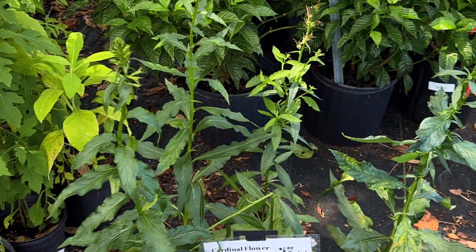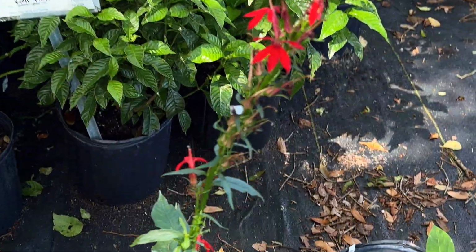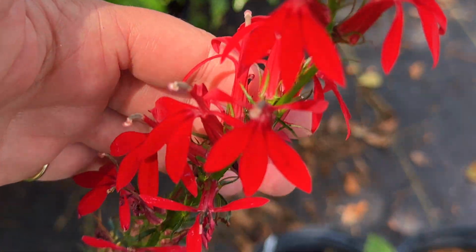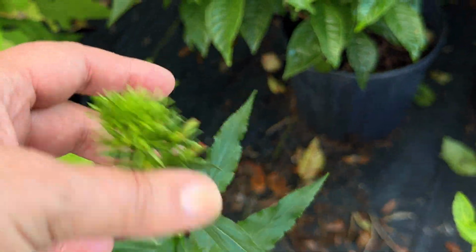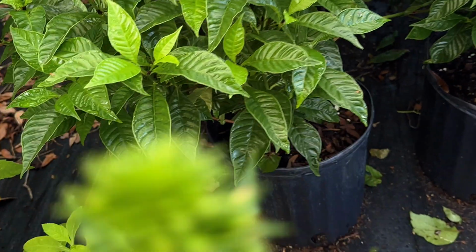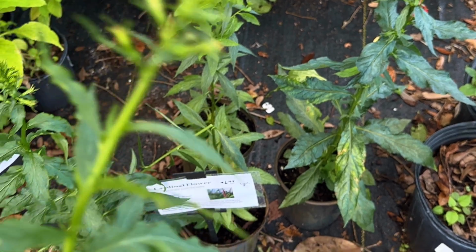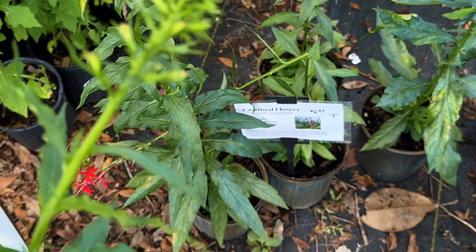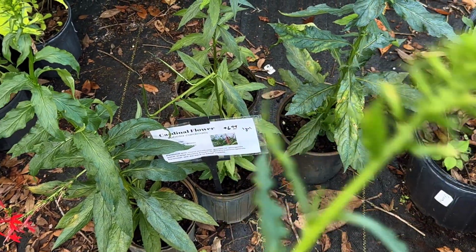I'm going to get one of these. This is what I do. I don't take the gorgeous bloomer because I want to leave those here to sell the plant to other people. But this one here is about to bloom. So I'm going to take it because honestly, y'all, I don't have one of these. And I was just talking about the cardinal flower in my last video. So, yep, we got to get one.